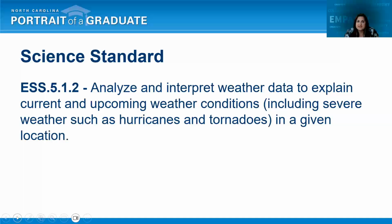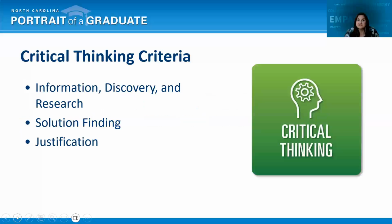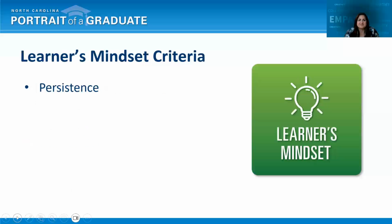So this task is anchored in the following science standard. Analyze and interpret weather data to explain current and upcoming weather conditions, including severe weather such as hurricanes and tornadoes in a given location. We can go to the next slide. All right, so this task integrated 2 specific durable skills. First, it integrated critical thinking, and specifically the following 3 criteria: information discovery and research, solution finding, and justification. This task also integrated learner's mindset, and this one particular criteria, persistence.